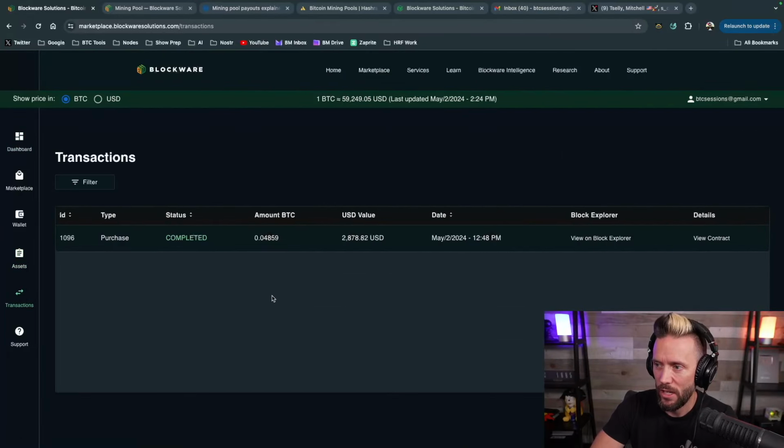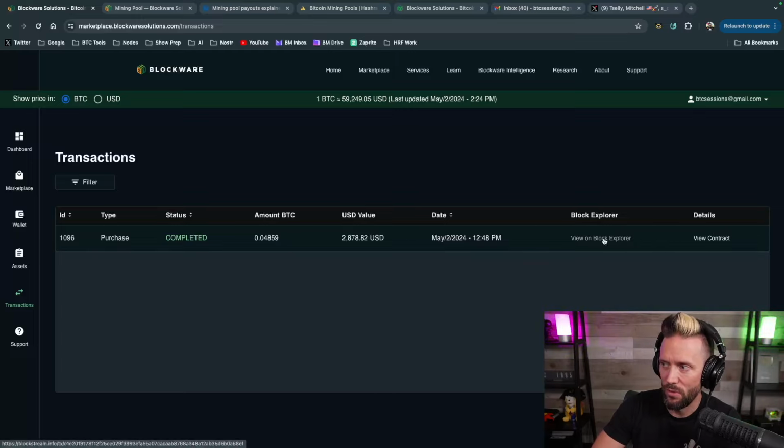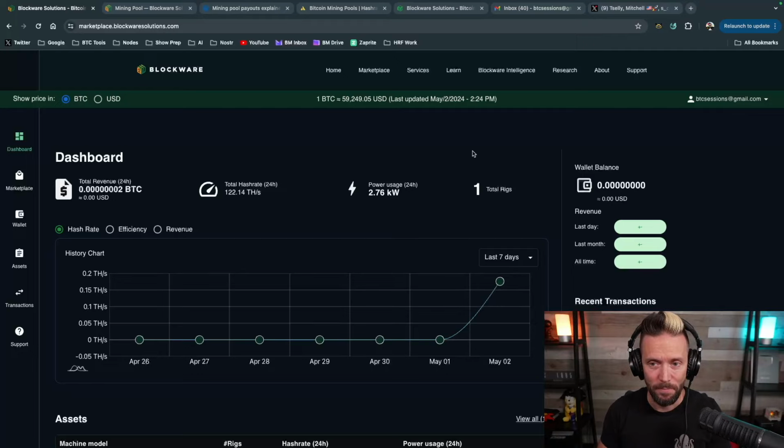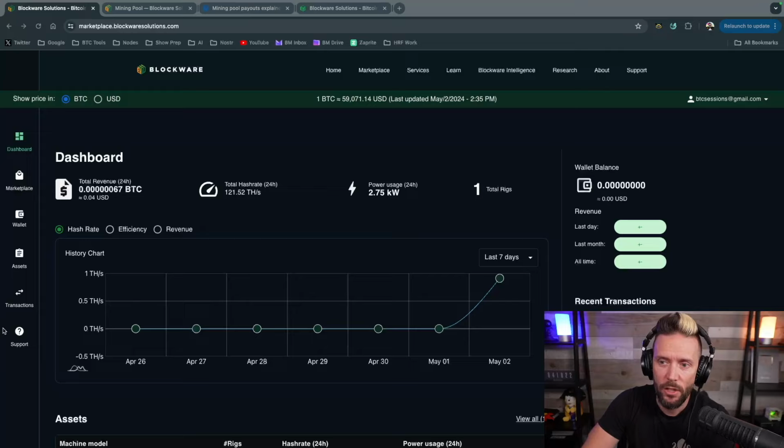And if I go to transactions, I can see the transaction purchase completed, everything there. I can view the contract and view my transaction on a block explorer as well. So what do I do at this point? Well, I sit back, I relax, I allow this thing to hash, and I allow payouts to come to my own Bitcoin wallet. Now, I want to take a quick look at our wallet here, just so we see the settings and how we've set everything for payouts.